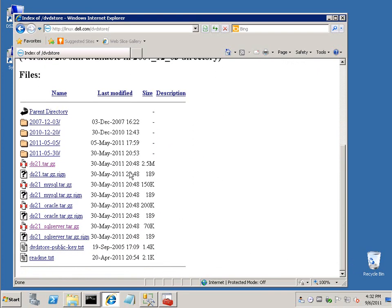Looking down at the code that's available, this is organized into basically 4 different tarballs. The main tarball is called ds21.tar.gz. You will need that for any of the database implementations. On top of that, we have separate tarballs for the 3 databases, MySQL, Oracle, and SQL Server. You can download any combination of these. They all work together. They all use the same data. These SIGN files, by the way, are PGP signatures that you can use to validate the tarballs if you wish.